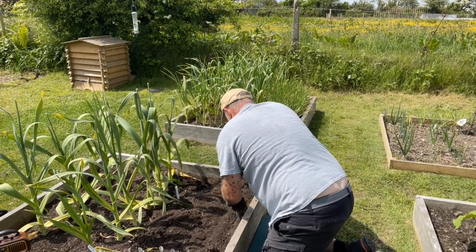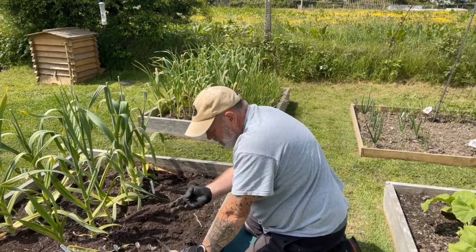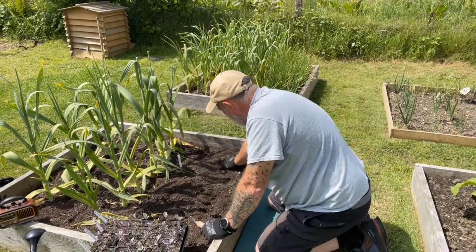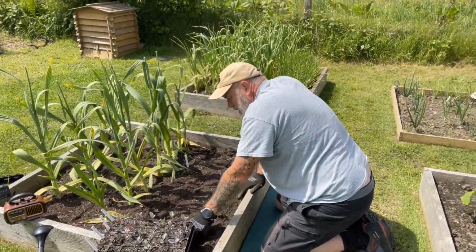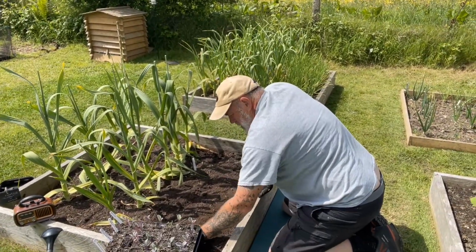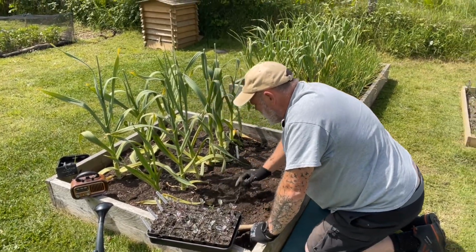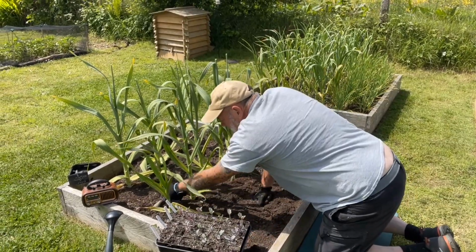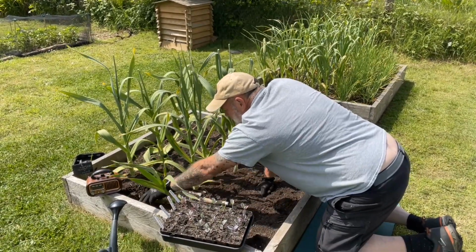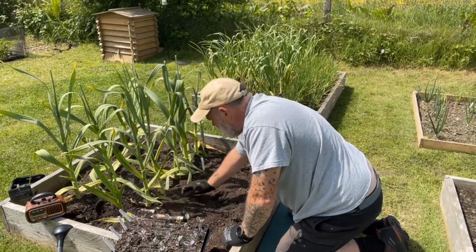Which it does, but it's quite deep, but it's there. The top's always going to dry out in this weather. So if you ever think you need to water, just dig down a little bit, usually about a finger's depth, to see if you need to add any moisture into it, because you should get down to it there.